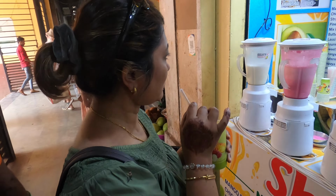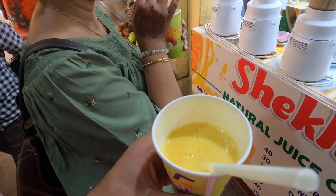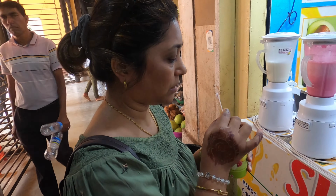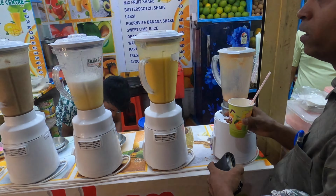The refreshing ice cold drink was a mixture of mango, pineapple, chiku, banana and strawberry. How is it? Good, good. Refreshing. Good. Yeah, literally.